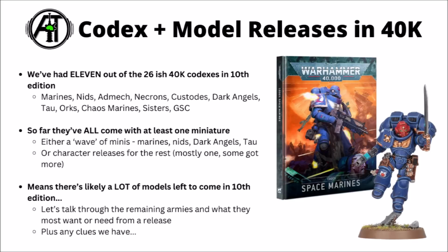For the most part, Games Workshop seems to have tailored these to some of the more popular and well-played factions in the game, starting off with Space Marines and Tyranids, then Admech and Necrons, Custodes, Dark Angels, Tau, Orks and Chaos following in spring, and then recently the Sisters and Genestealer Cult.